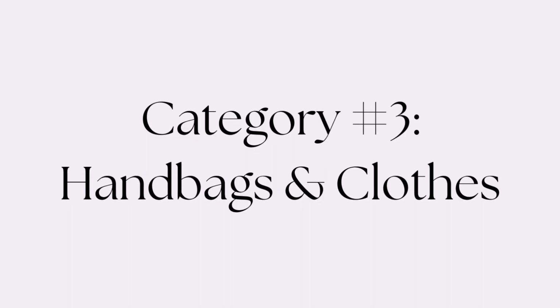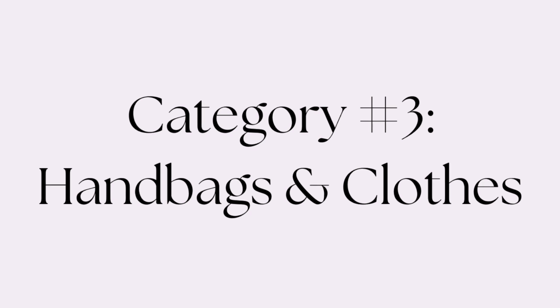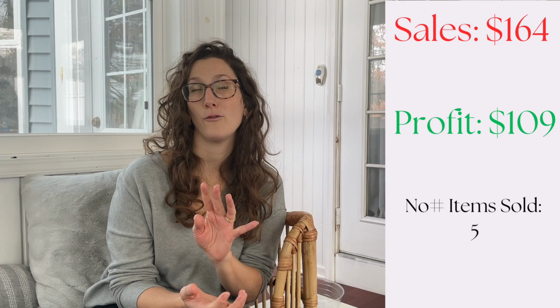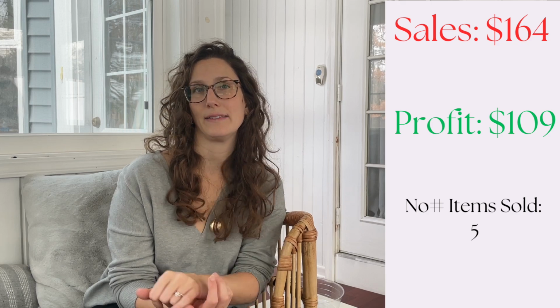The third category of items that I sold was handbags and clothes. I don't really have clothes in my booth, but I do have some hats and some pashmina shawls, so that's kind of what I've lumped in with handbags. And the main handbags that sold for me this month were genuine leather handbags in a tan color. And I had sales of $164 and profit of $109. And that was 4 handbags and 1 hat that I sold.